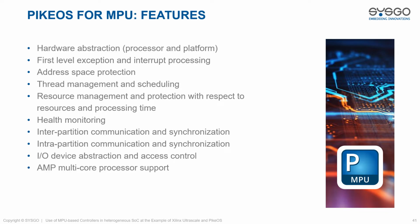Finally, the current version of PikeOS for MPU runs in AMP mode, but this is only related to hardware. If you have hardware where cache coherency is present, we can also run in SMP mode as PikeOS, the bigger brother.